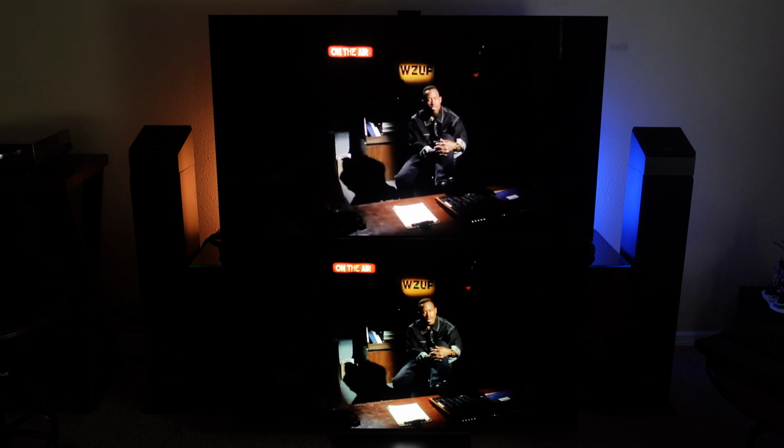All right. So the sign that says on the air up top, pure white. I'm talking cocaine, as is the paper that's on his desk. And there, that ray of light that's coming from whatever door is open is shining bright on that. That is all highlight. However, personal opinion, I like the way the red looks on this LG.